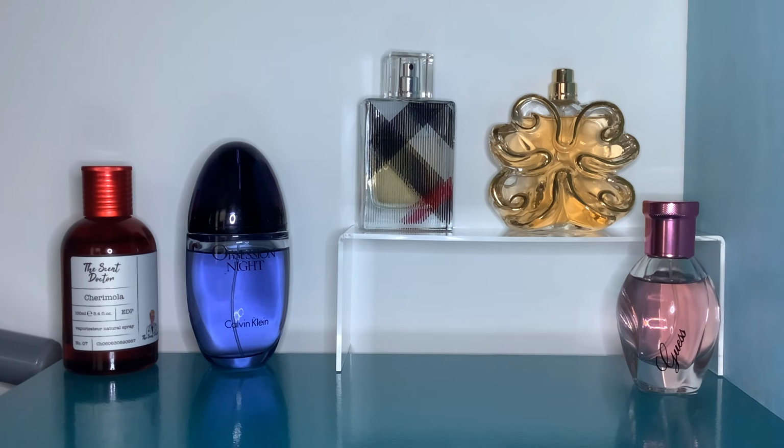It doesn't list musk, but I'm 100% sure that there's the classic Guess musk in here that I've also got in Guess Dare. And I love that musk. There's just this slightly, not shampoo, but slightly soapy, creamy, musky feel in the dry down of this, especially mixed with that sandalwood.